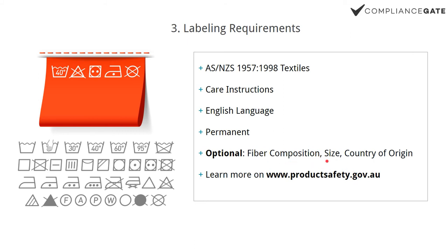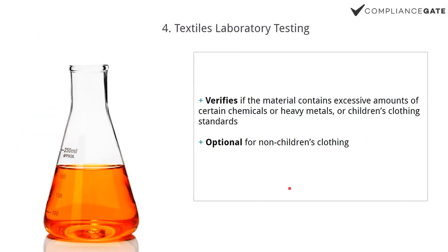Same thing goes for size. Country of origin, such as made in China, made in Vietnam, is actually optional. But at least when it comes to fiber composition and size, I would definitely add that. Okay? And as said, you Australians have a fantastic website, productsafety.gov.au. This is just a very brief introduction.